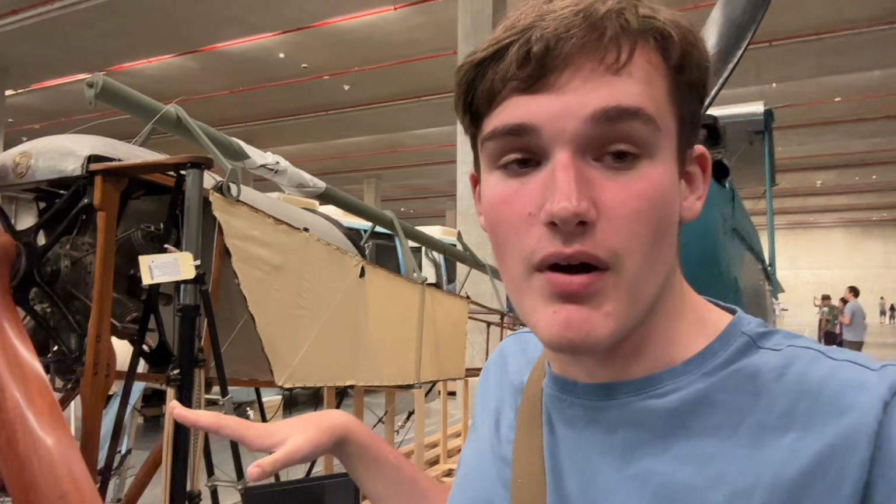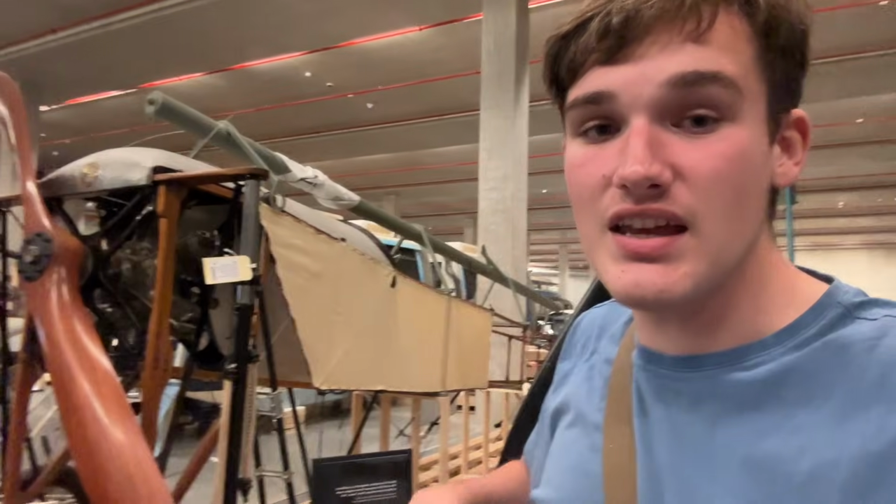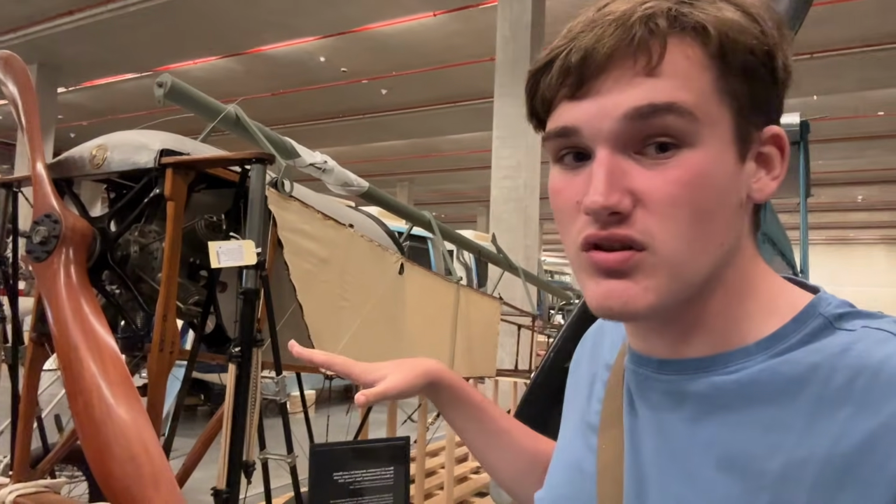So this plane right behind me was the first plane that was used as an airmail service. It took 3 days going from Melbourne to Sydney, and this plane was the first one to use it.